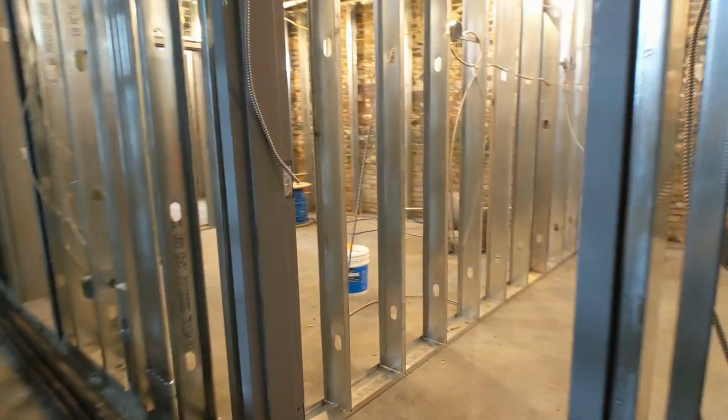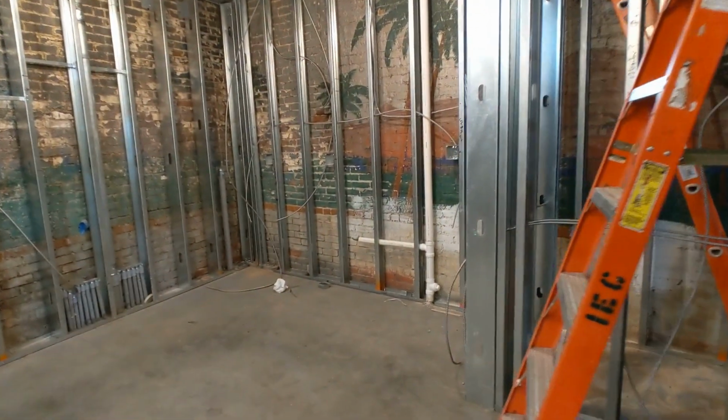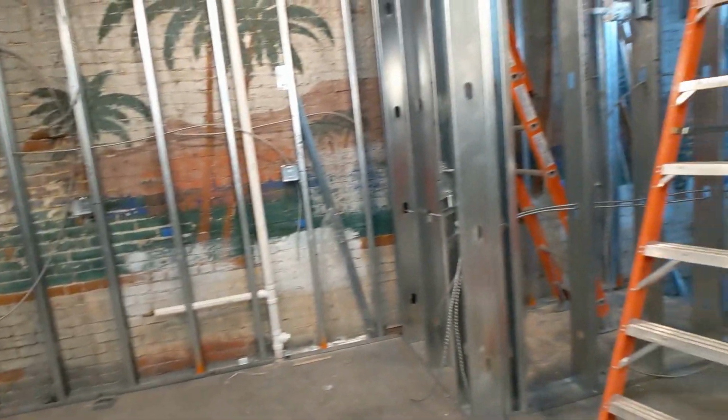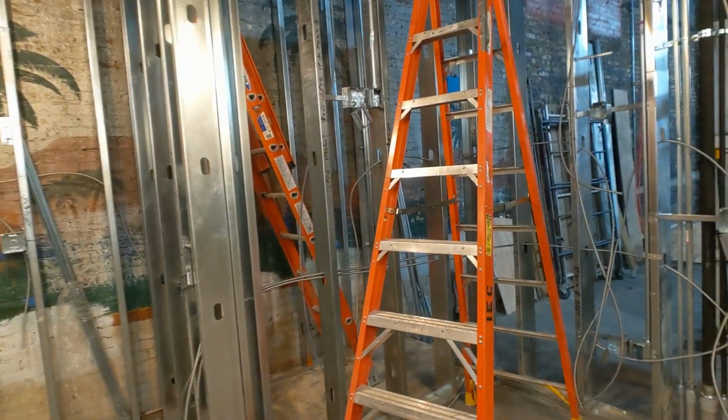Green room is right here. Doorway in. Kitchenette, refrigerator, sink over in this corner. Over here where I'm standing will probably just be some furniture like a couch, video monitor hanging on the wall there.